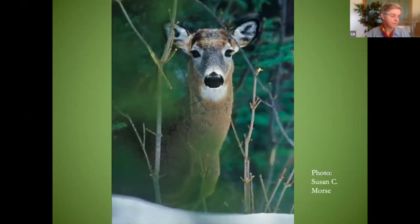Okay, now wildlife relationships. Northern white cedar is one of the preferred foods of white-tailed deer.